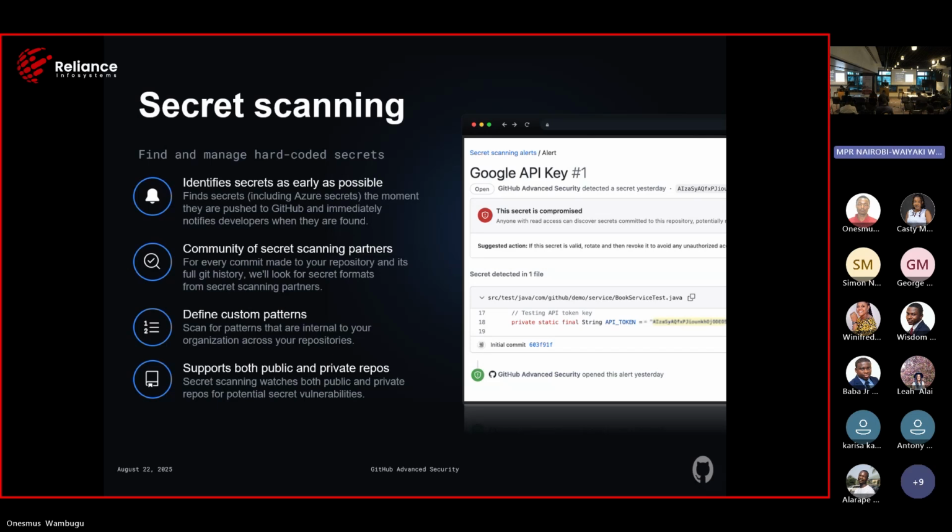So it supports both public and private repos. So secret scanning is available for both public and private repositories, helping teams secure all their code base against leaked secrets. So secret scanning helps prevent costly security incidents by catching exposed secrets before they can be exploited.